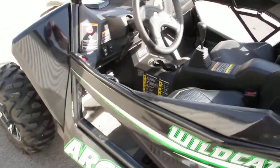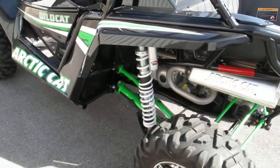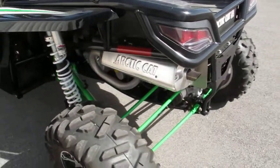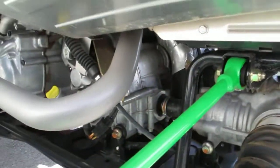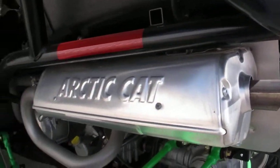In fact, this Wildcat's only got 49 hours and it belongs to a personal friend of mine. It was taken up to Moab, Utah, and about 300 of the 400 miles were put on it up in a week at Moab. It hasn't been in the mud. You can still see the little chalk marks on some of the bolts. It's had the oil changed, it's been serviced, it's been taken care of properly. It's just a really sweet machine.